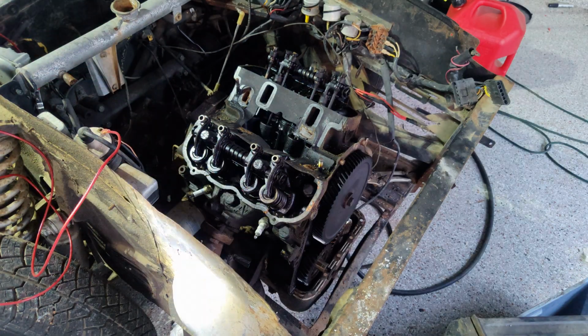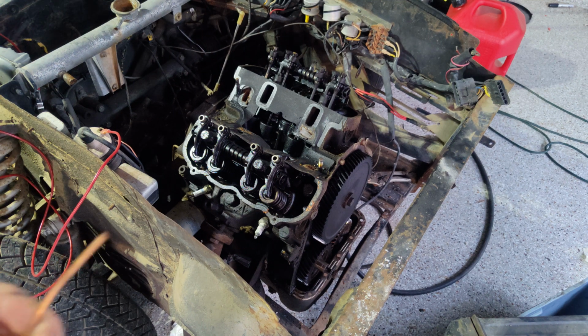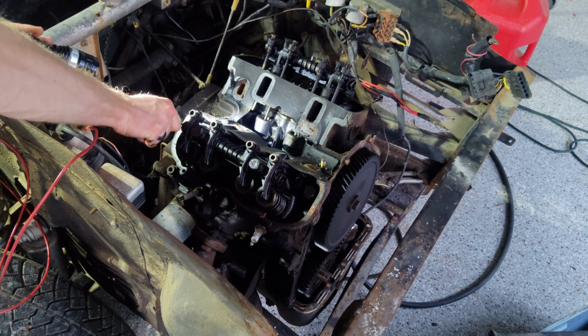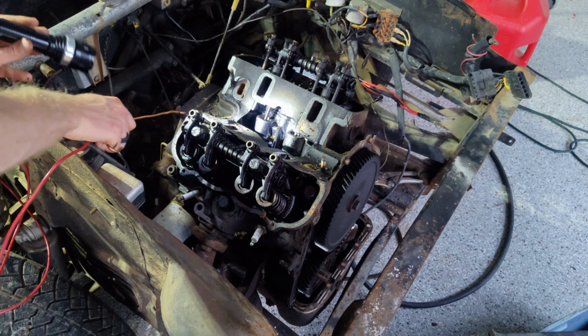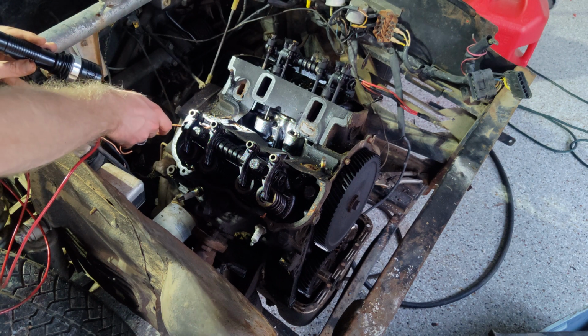Nope, I need an even sharper one. I need like a crochet needle or something. Maybe a really bent screwdriver. Maybe a little strip of copper wire will do it. Who knows? Oh! Something happened? No, it didn't. I got excited for nothing.